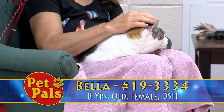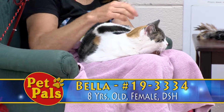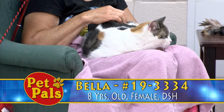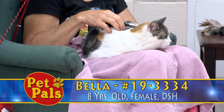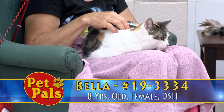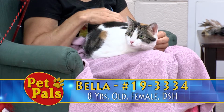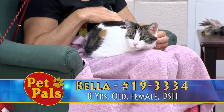Bella has been described by her owners as a little bit shy, afraid of noises, things like that. She's independent, she's energetic and playful. They also stated that once she warms up to you, she'll just be your best friend. And she seems to be quite content hanging out with Tammy, just hanging out on a lap, getting attention.